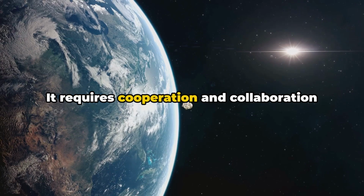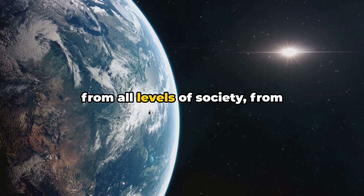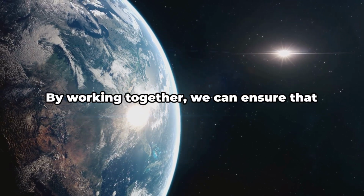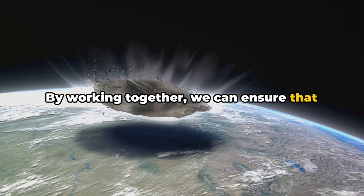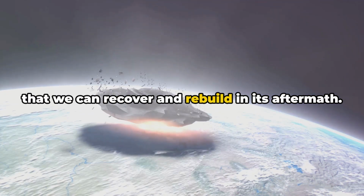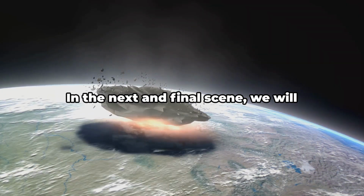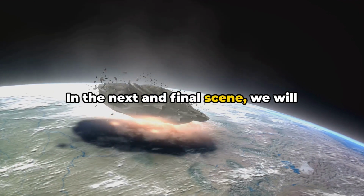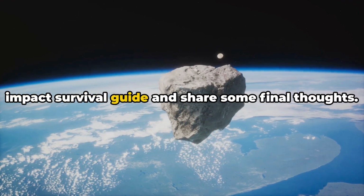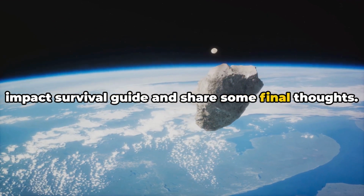It requires cooperation and collaboration from all levels of society, from individuals to governments. By working together, we can ensure that we are prepared for an asteroid impact and that we can recover and rebuild in its aftermath. In the next and final scene, we will summarize the key points from our asteroid impact survival guide and share some final thoughts.